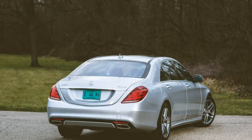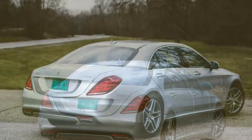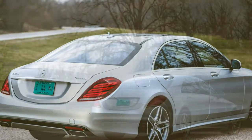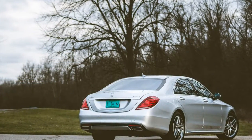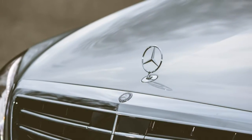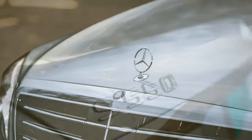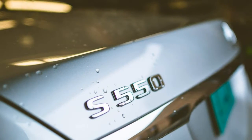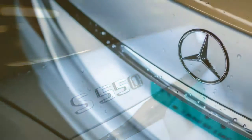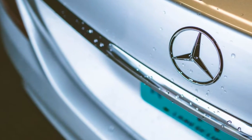We have not tested the 12-cylinder S600, but its lack of all-wheel-drive traction, heavier curb weight, and only slight power advantage versus the S550 lead us to believe it'll be slightly slower to 60 miles per hour. The S550e is a pleasant surprise, accelerating to 60 miles per hour just 0.5 seconds behind the 8-cylinder S550.